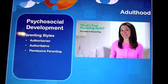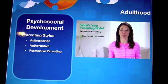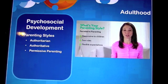Permissive parenting is similar to anarchy. Permissive parents are responsive to their children, but they lack setting limits or expectations. Parents play the role of a friend rather than a leader or advisor.